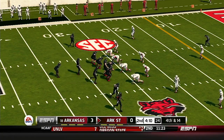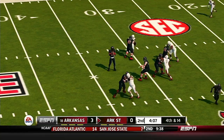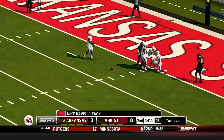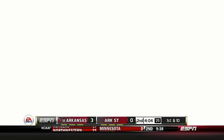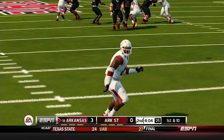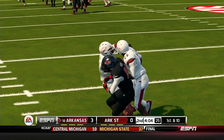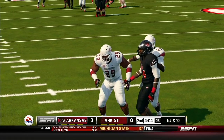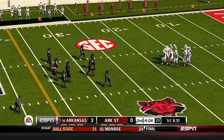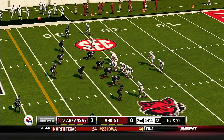Man left, man left. Four down, watch 14, watch 14. Throws incomplete, intended for his wideouts. And so now the ball's turned over on downs. In a game that's this close, you can't afford to waste possessions. Arkansas has a three-point lead.